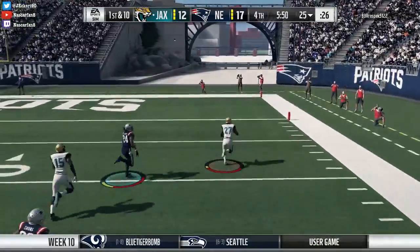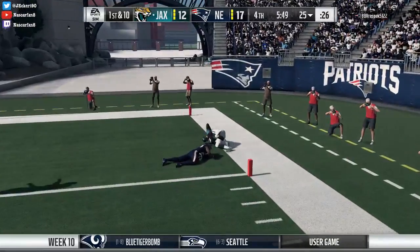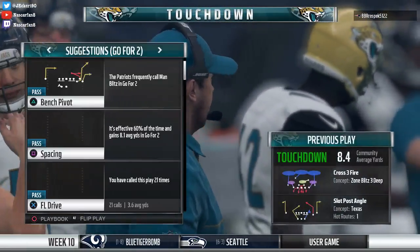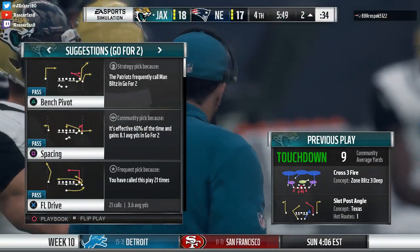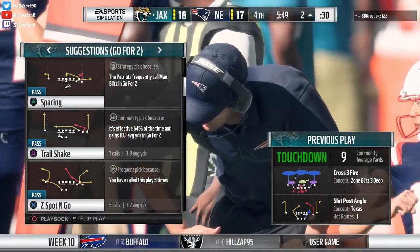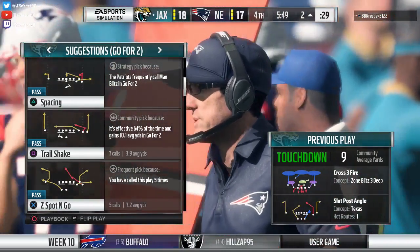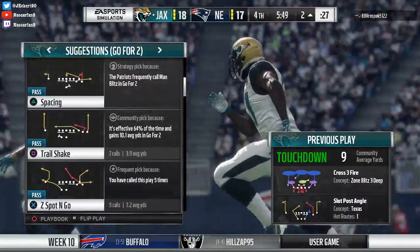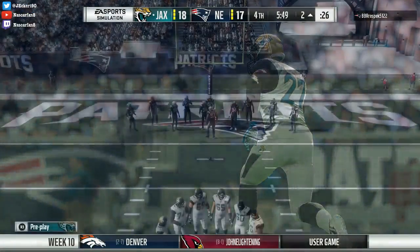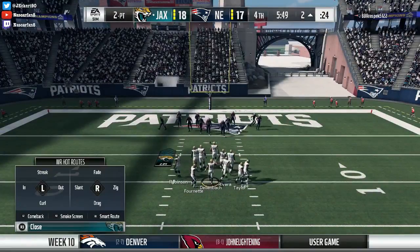There he goes, right side. Touchdown, Jaguars. A big play there with touchdown number 8 on the year. And the Jaguars have moved out in front here in the fourth quarter. So here we go now as the Jaguars will go for two.